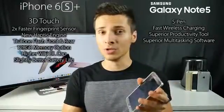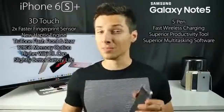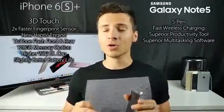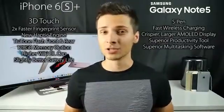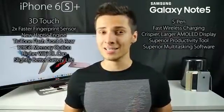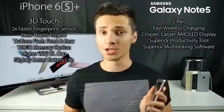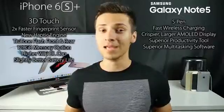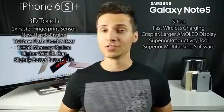I mean, it has split screen view on the phone. It has so many software features that the 6S Plus doesn't have, and I'm not going to be covering them in this video, but there are so many. It also has a crispier, larger display that's also AMOLED technology, which is far superior to LCD. Deeper blacks, more efficient. I mean, this display is absolutely gorgeous, and it shames me that Apple hasn't made it to OLED yet. I hope they do with the 7, but that's definitely a clear advantage for the Note 5.